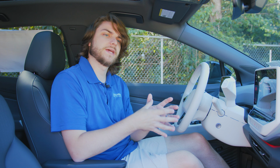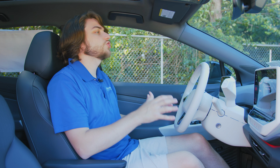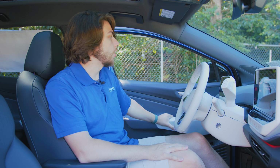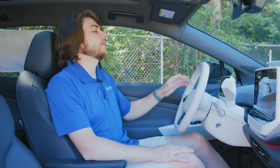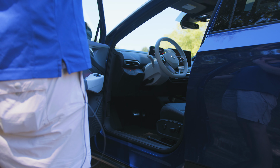Now, the first one is a little bit controversial because I think it's a double-edged sword. It's a good thing and a bad thing here. And that is just how weighty everything is in the ID.4. Everything from the heaviness of the doors, trying to open and close them, to the massive thud that they make when they shut. Listen to this thud. There's some serious weight on this thing.